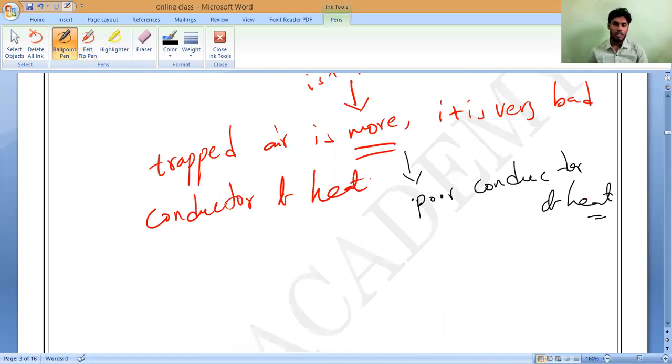Being a very poor conductor of heat, it will prevent the body heat from going away efficiently, and hence give me more warmth. Correct or not? Yes, sir. Understand, Hari? So that is why.